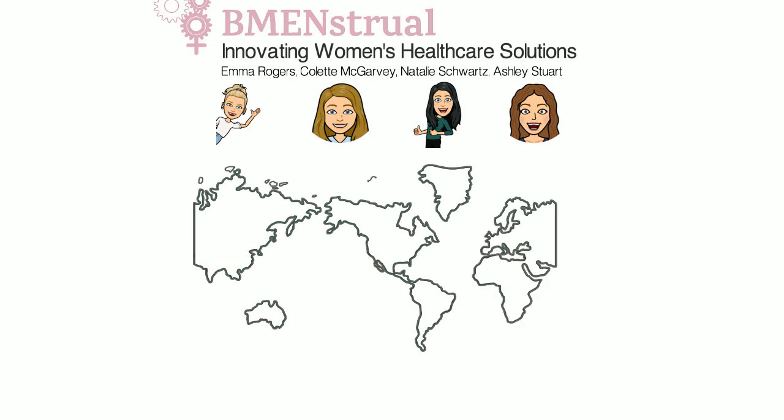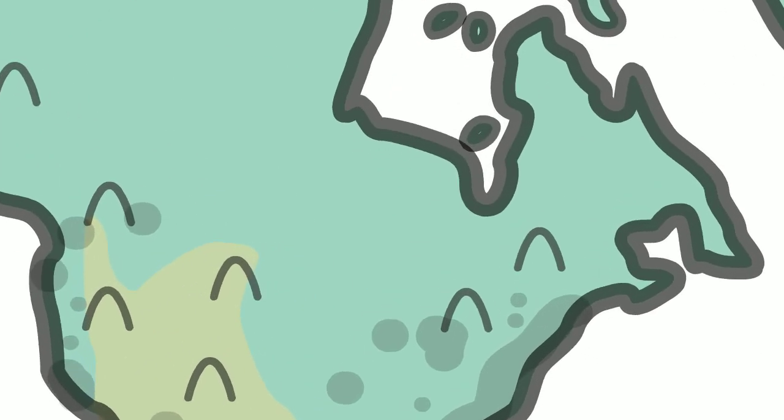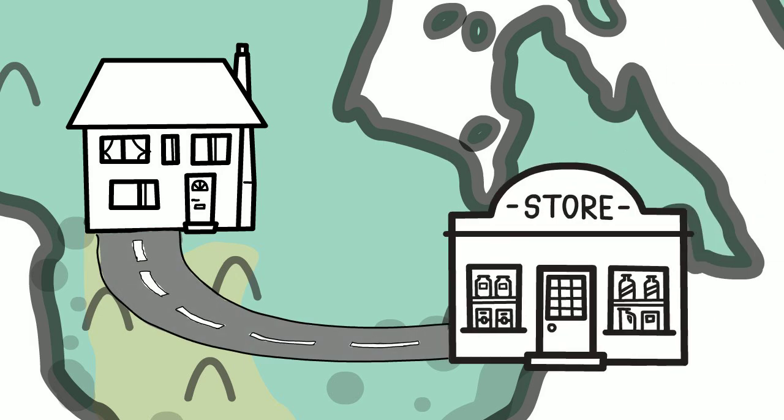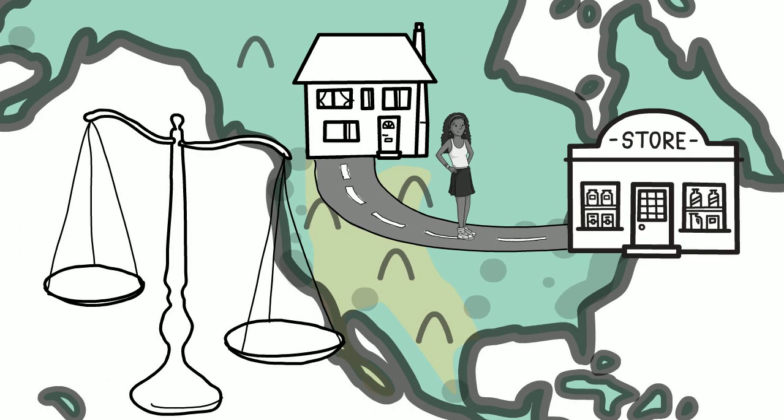The average woman will spend roughly 6 years of her life menstruating, paying upwards of $6,000 for menstrual products during her life. In the United States, we are fortunate enough to have the infrastructure that allows us to make a quick trip from our homes to the nearest convenience store to buy a box of tampons. Nevertheless, the cost of menstrual products in the United States weighs a heavy burden on women from low-income communities, who often sacrifice education and work due to the high cost of tampons and pads.